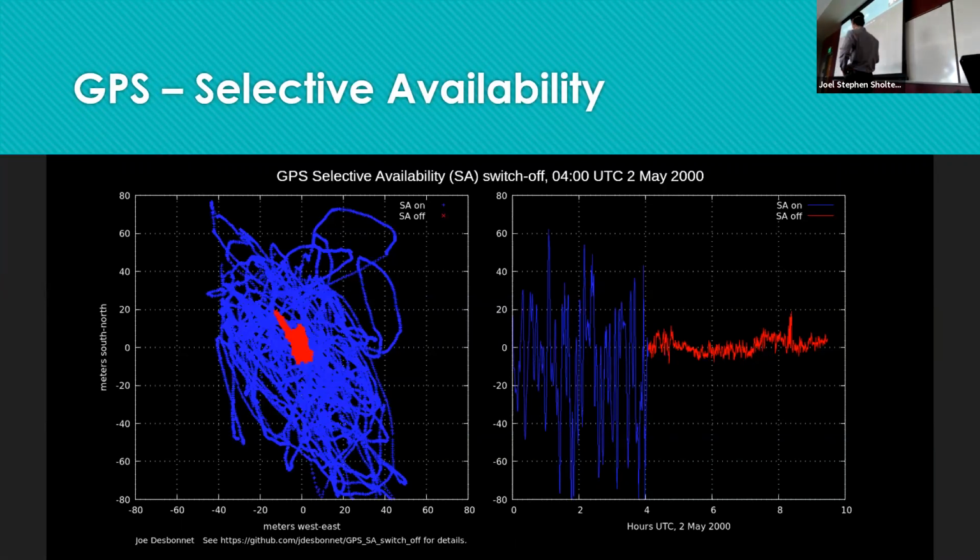Here's what this looks like in an XY plot. This is the horizontal error with selective availability on, so plus or minus 80 meters. I think there's a plot in the reading like this. And here's your elevation.